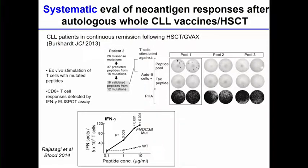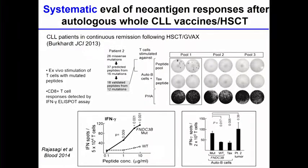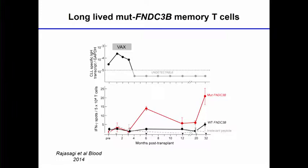Upon deconvolution of that pool 1, we could see that the T cells from this patient were reactive against mutated FNDC3B, which was a predicted peptide from this patient's tumor, and not against the corresponding wild type. And those same T cells could then recognize the patient's own autologous tumor. Then Marcella talked a bit about persistence. When we track the V-beta sequence of these mutant epitope-specific T cells, we could find enduring evidence of T cells reactive against this neoepitope circulating in the blood of this patient even 30+ months following stem cell transplant, at the time that the patient was in persistent MRD negative disease.